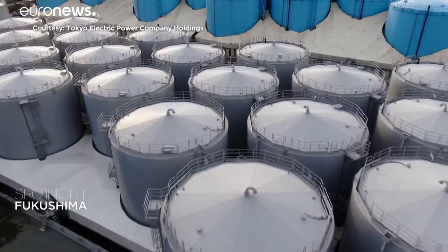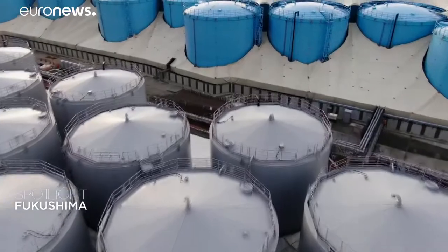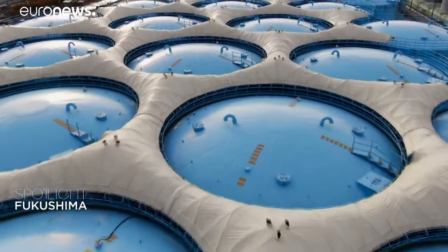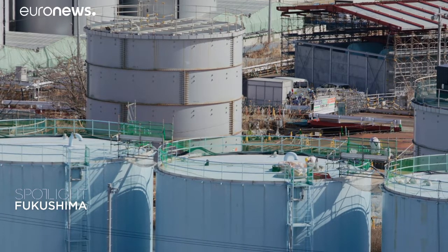This second solution worries local fishermen and farmers, who fear their products will once again gain a bad reputation and sales will suffer. The government is considering the best solution, which will be implemented in 2 years upon the green light from the Nuclear Safety Authority, an independent body created after the Fukushima disaster that oversees safety.